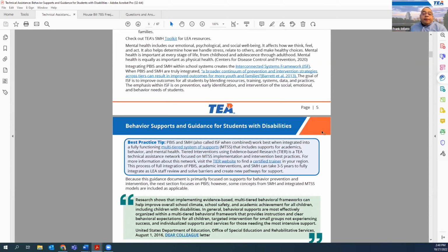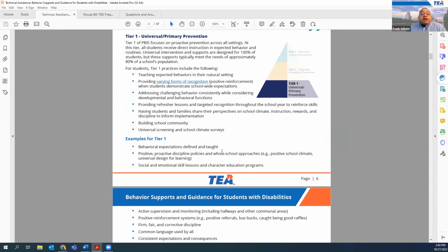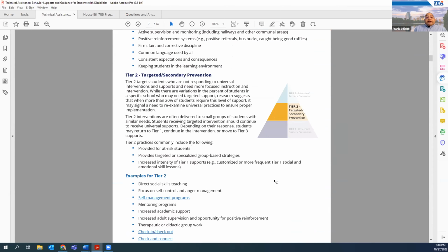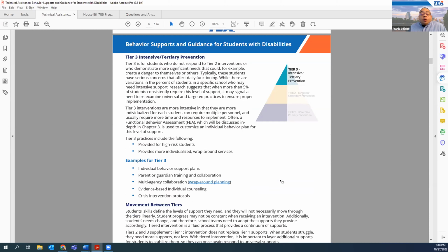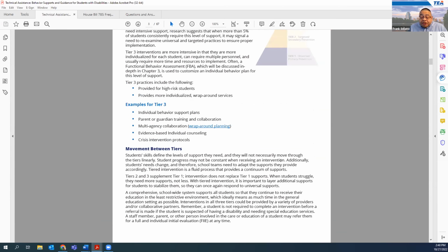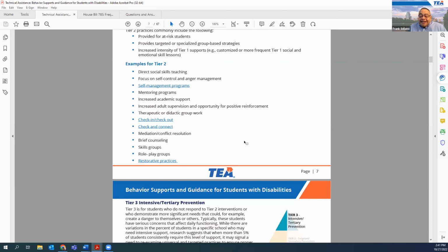As we move along, like I said, this first section is divided into tier 1, tier 2, and tier 3. Tier 1 being universal interventions, tier 2 being prevention or targeted, and then tier 3 being our most intensive interventions, or tertiary prevention is another word. We have some descriptions of PBIS and proactive prevention across all the settings. We've given some tier 1, tier 2, and tier 3 practices and examples to review. I think they're pretty comprehensive, but not all-inclusive, obviously.